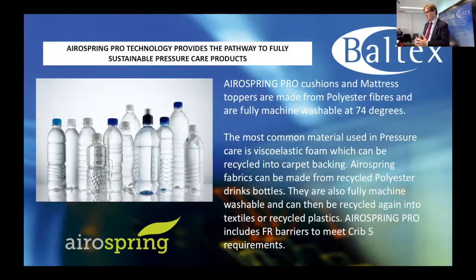Airospring Pro also includes some FR barriers to meet the Crib 5 requirements, and this is some know-how, some specialist work that we've done. Boltex, the company behind it, has a very strong history of working within flame retardancy. We've got a lot of experience in that area, and we've worked very hard to ensure the absolute compliance of these products to Crib 5. And I think it's fair to say that we're the only people to do that within this type of product.